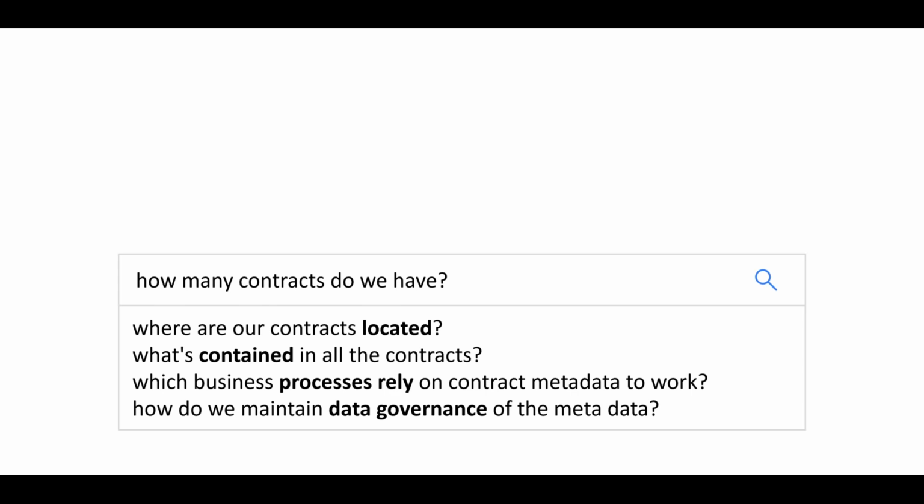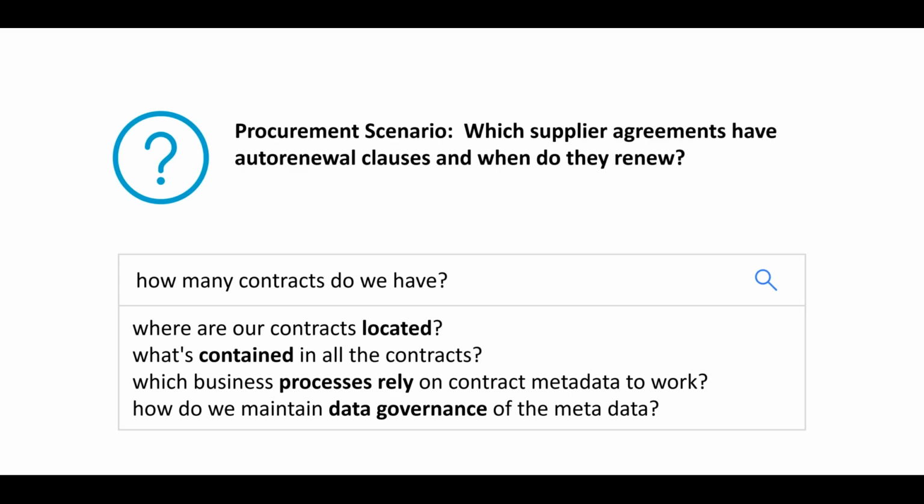An example of one of those questions comes to us from a procurement scenario, right? So if you have a host of non-centralized, non-searchable documents, it can be really cumbersome for you to answer a question like which supplier agreements have auto-renewal clauses and when they renew. If you could, please keep this example in the back of your mind, as this is what we're going to be showing you throughout the demonstration when I pass it over to Tom.